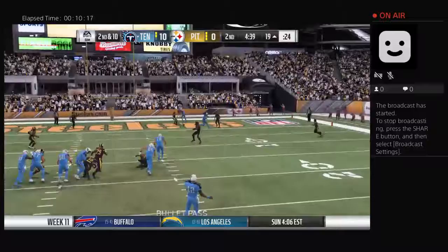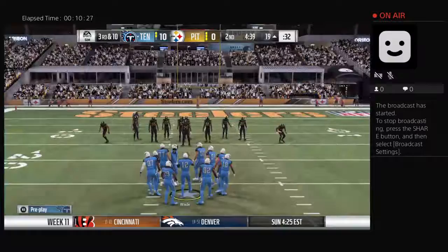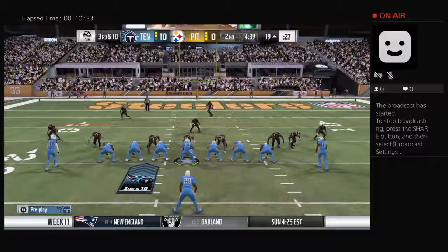His throw incomplete. Eric Decker was the intended receiver. 3rd down here. Tremendous coverage there. Just did not catch the football and complete the interception. But what do they say all the time? If he had really good hands, he'd be playing offense.